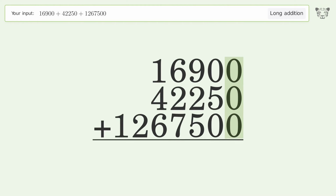0 plus 0 plus 0, equals 0. 0 plus 5 plus 0, equals 5. 9 plus 2 plus 5, equals 16. Carry 1 to the thousands place.